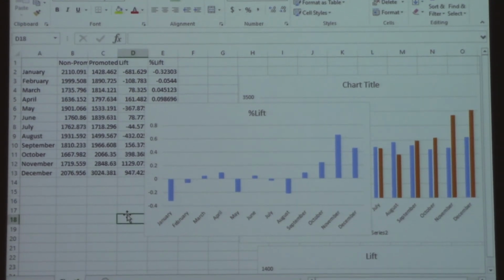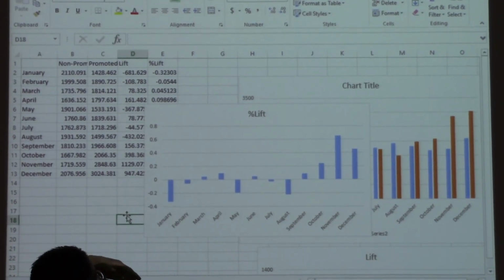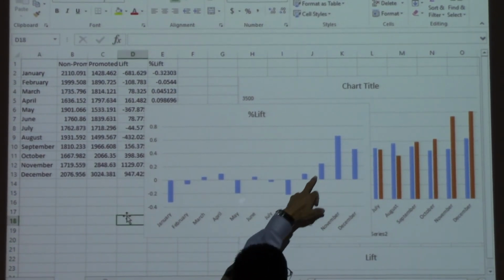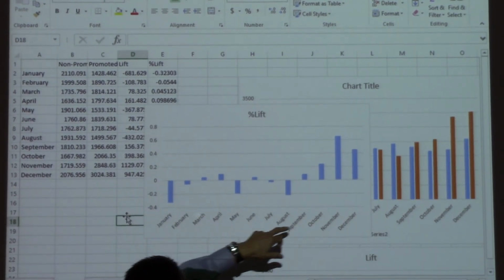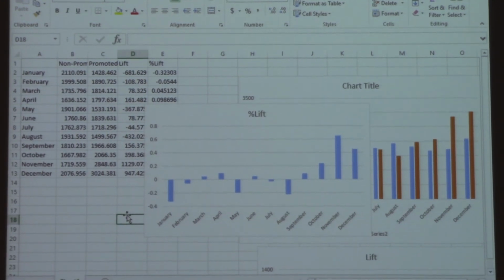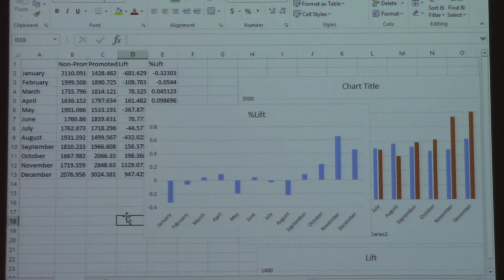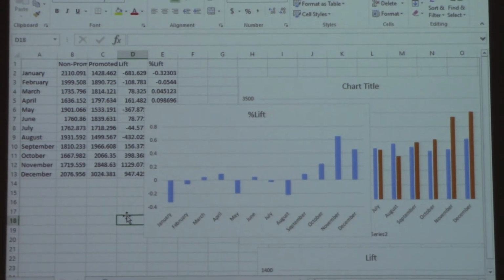But three ways to show this. Showing the cases where the differences of the lift, showing the lift, or here we're seeing that in October, we're getting a lift of about 21, 22%. November, we're getting a lift of 60 some odd percent, which is still really good, by the way. And in December, we're getting a lift of about 40, 41, 42%. So all these are good.